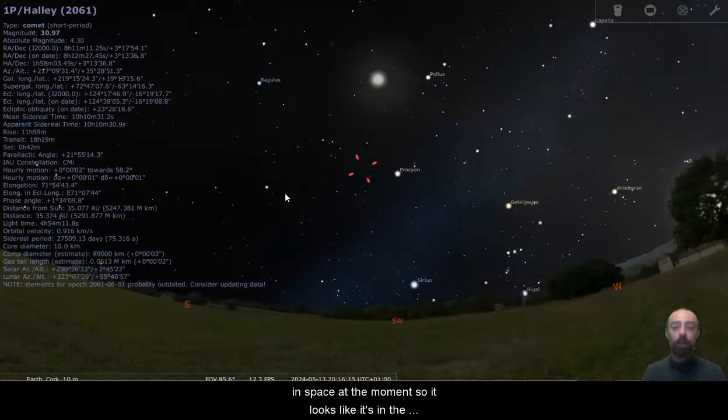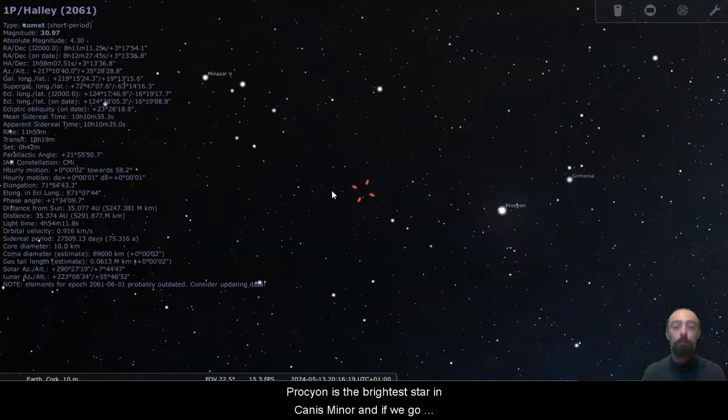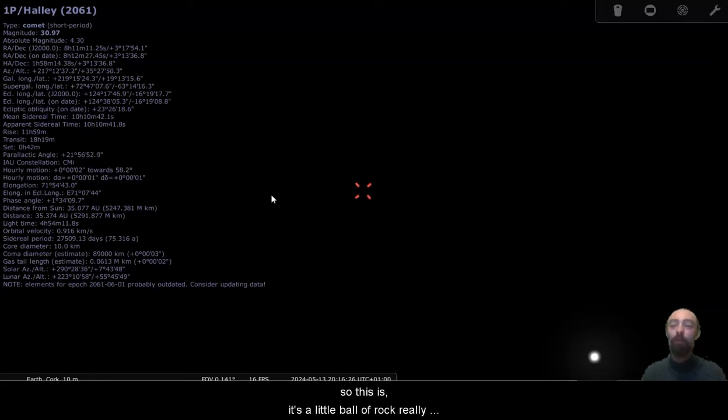So it looks like it's in the constellation of Canis Minor, or at least very close to it. Procyon is the brightest star in Canis Minor, and if we go way out here, we can't even see it. This is a little ball of rock, really, compared to a planet or most moons. It is only a small thing, a comet.